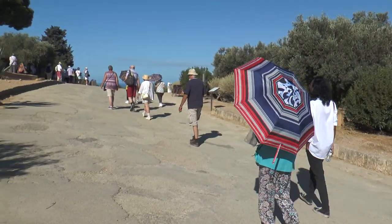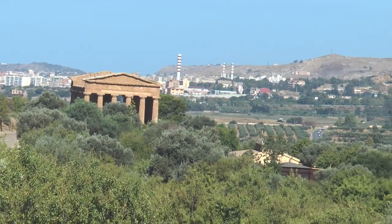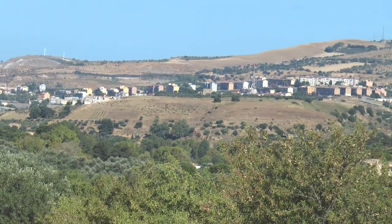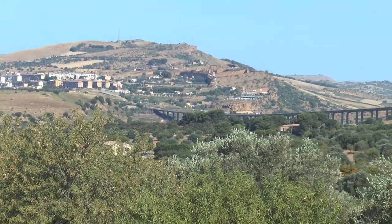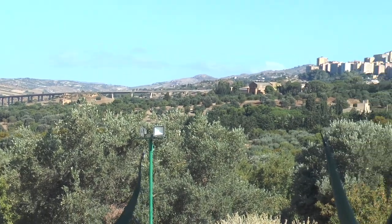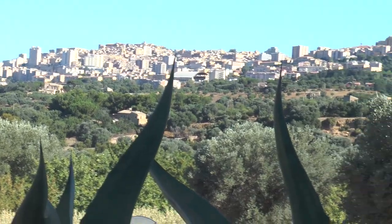So the Valle dei Templi is actually a misnomer. As you can see, we're standing up on a ridge overlooking the valley, where we have the port along the coast. This archaeological area consists of 7 temples, as well as many other archaeological remains spanning centuries, not just Greek, but ancient Hellenistic and Roman, all the way up until the Byzantine era and Middle Ages.